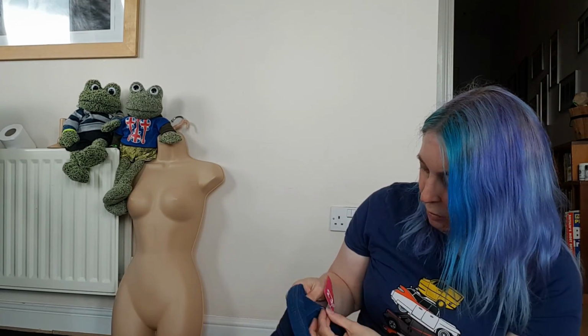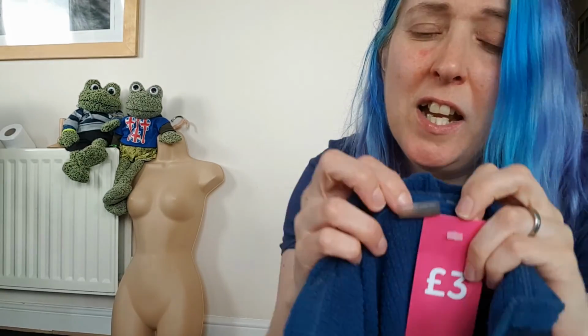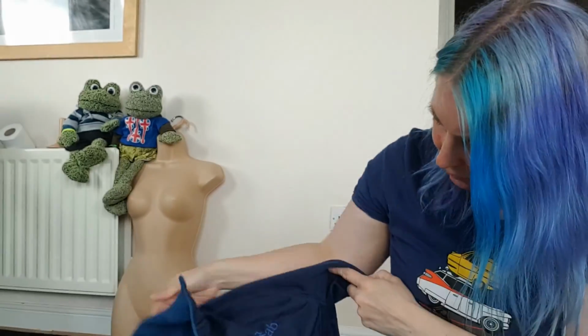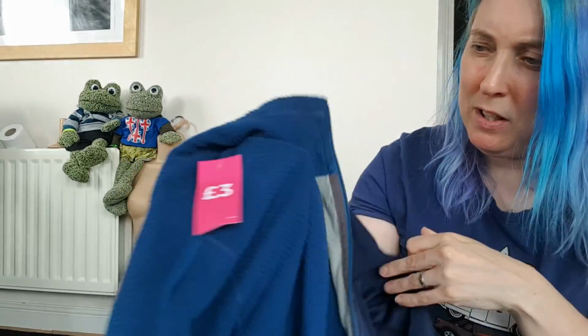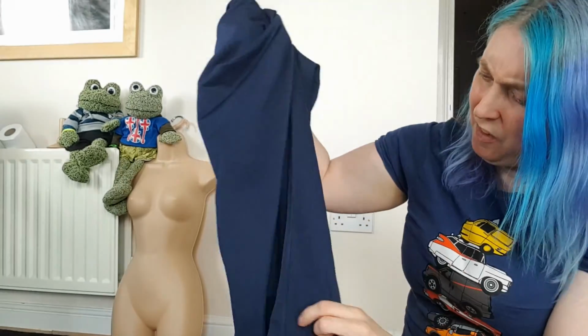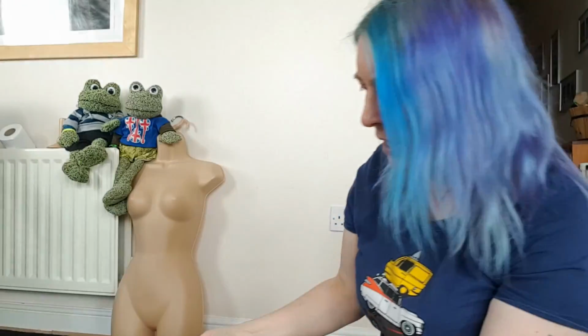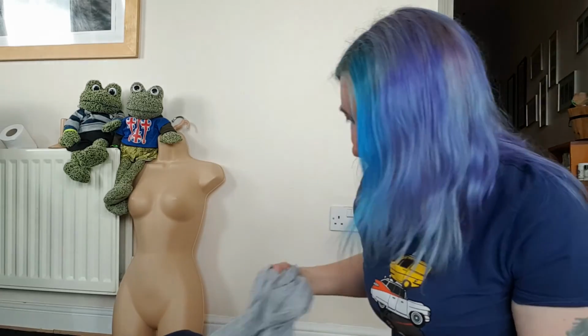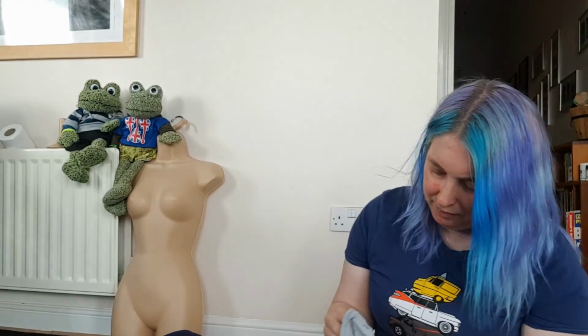What's this? Oh, I've never found this brand before in the charity shop. So it was quite nice to find this. I don't know how well these sell. It is Rab. They should have a logo on it, shouldn't they? Yeah, Rab. So £3 starts my experimentation with that. Are they a cycling brand or is it just a general outdoor brand? Don't know. Oh, it's got hair on it. It's got the dog hair. It's probably picked dog hair up from this other fleecy stuff that's spinning around my life.